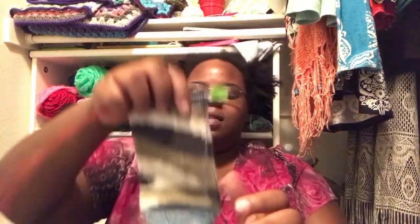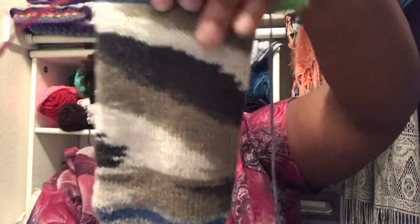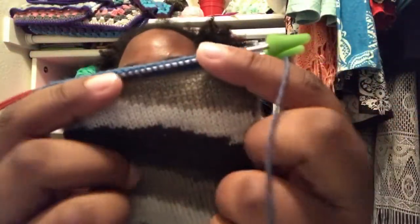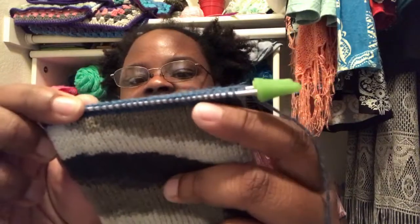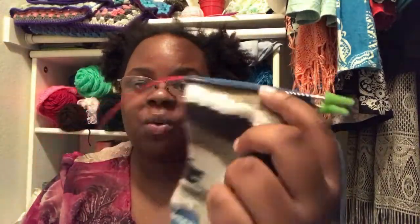So this is the first sock that I started doing. The toe is blue and it stripes to gray, and then the foot of the sock is brown. But if you see here, I have attached the blue color again, and I plan on knitting the rest of the sock with the blue, and then maybe switching back to the brown for the cuff.